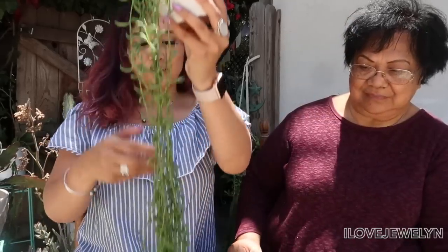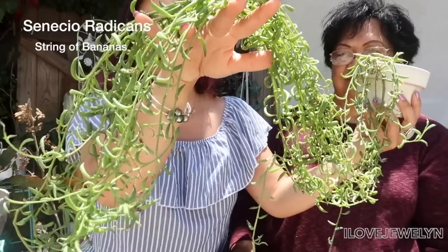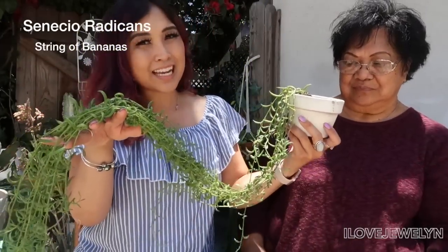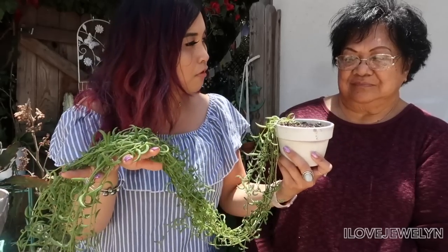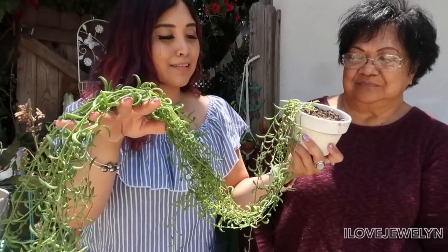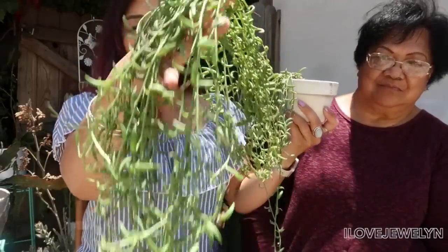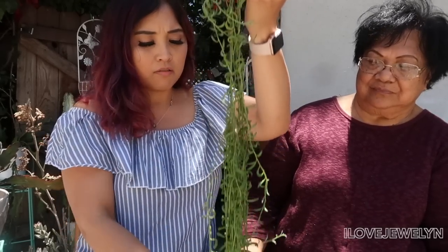Here's the first Senecio that I want to talk about, and this is my beautiful string of bananas. You see this hanging on my succulent shelf in my patio, and this is actually my second time purchasing this plant. My original one was really full and living in my home above my sink, and I don't know what happened. It didn't do good. So this is my second one. Half of it died, and this is what's left of it. But as you can see, it's making a comeback, and all of this is new growth. When I originally bought this string of bananas, I want to say it was maybe this long, and all of this is new growth.